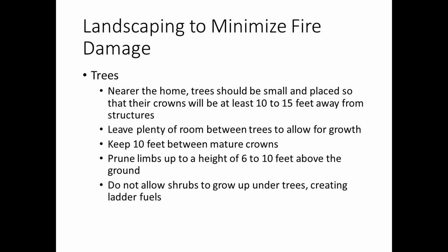So with those smaller trees, plant a small tree whose crown is not going to get more than 10, 15 foot. If you plant a tree less than 10 foot tall, it's typically not going to get to be that 10 or 15 foot crown. Make sure you allow plenty of room between the trees for them to grow.